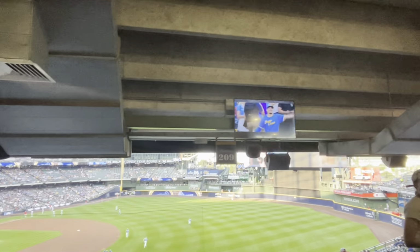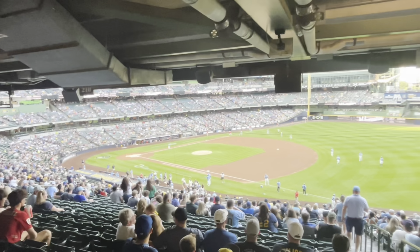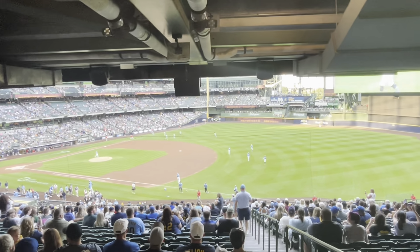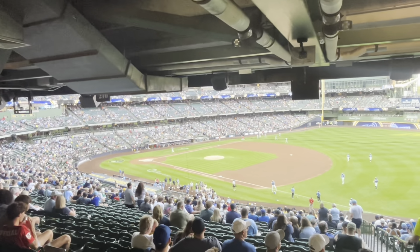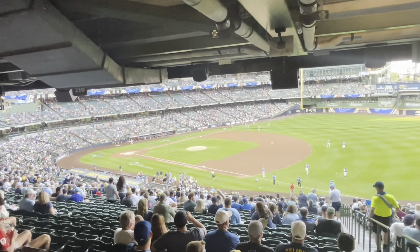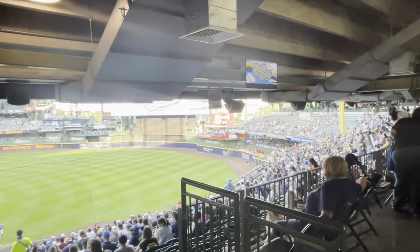All right, it's game time. Willie Adames is ready. The video board is playing. We're about to grab something to eat. I'm on the Lowe's level here. The players are getting set. They're all selling beer. Beautiful night for baseball. Let's enjoy it together.